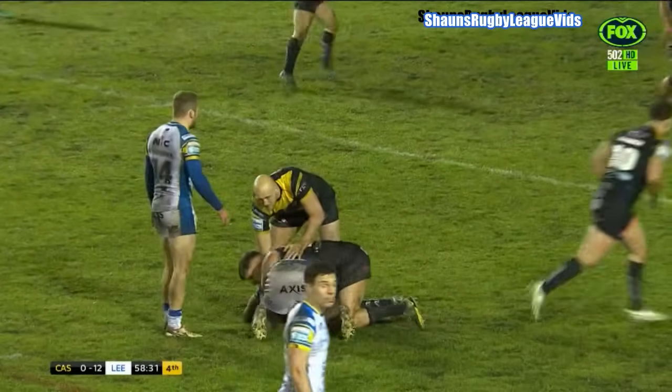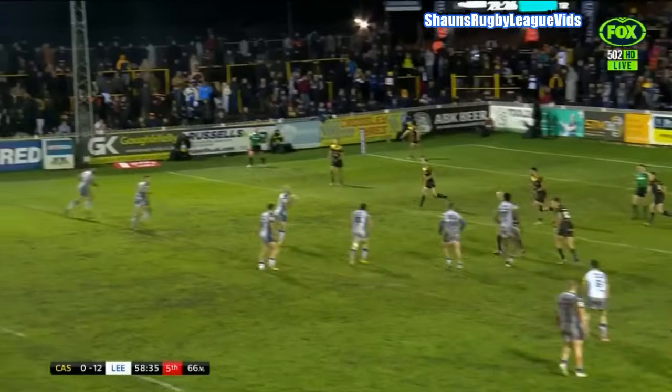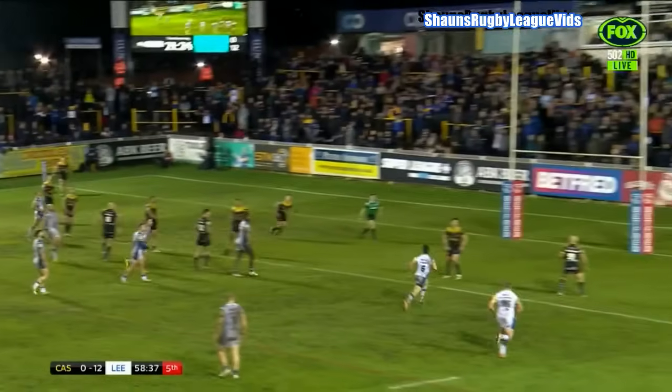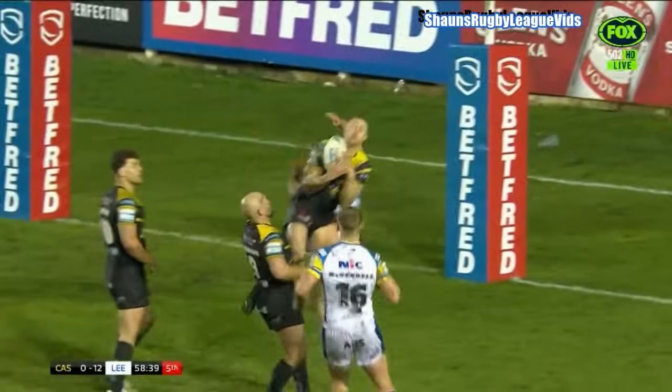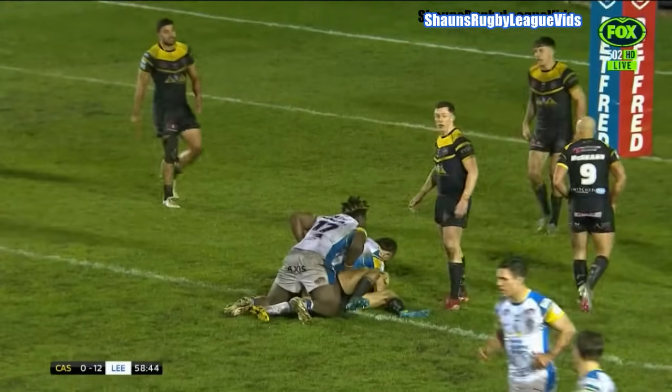Now he falls to the floor. Last one here for Leeds Rhinos. Frawley's going to kick back across the field here. He's looking for Croft. Croft is eased off the ball. It's collected by Jacob Miller and Castleford tidied up nicely.